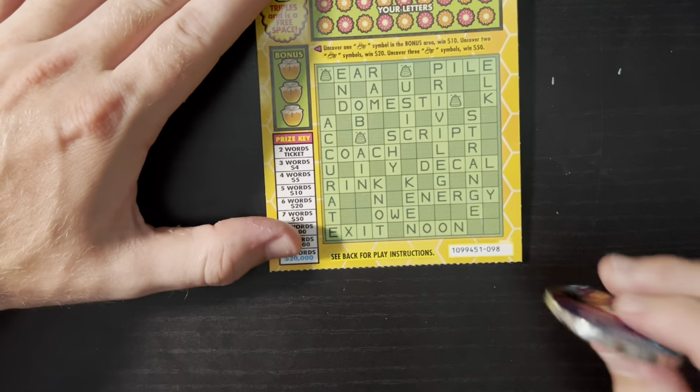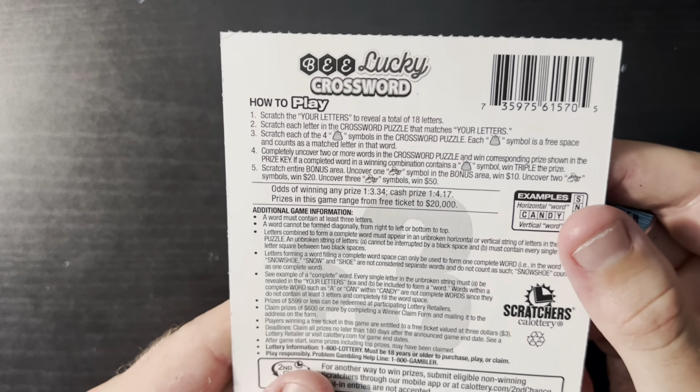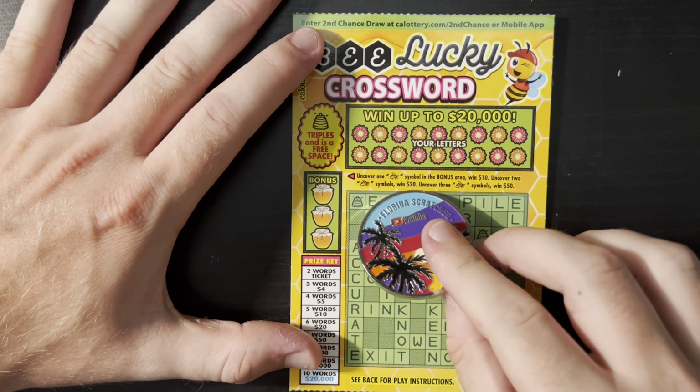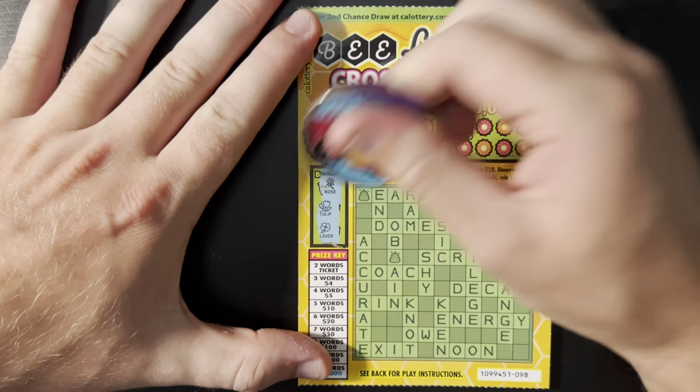These Be Lucky Crosswords, ticket number 98. Odds are 1 in 3.34, cash prize are 1 in 4.17. And let's find a B. B is $10 for one, $20 for two, and 50 for three. I have never found one. And not today.